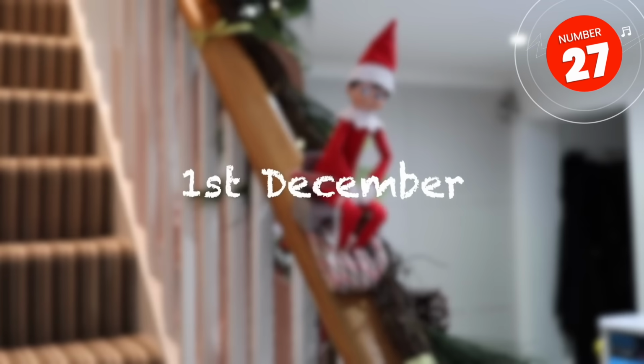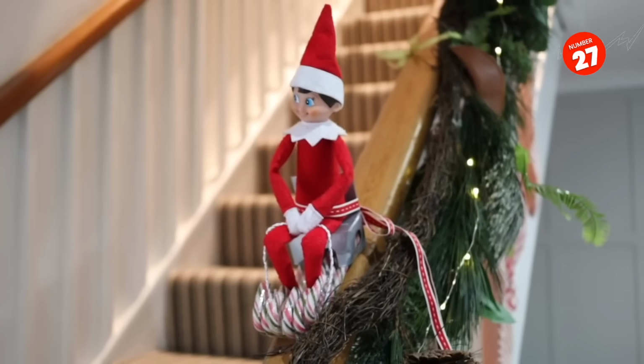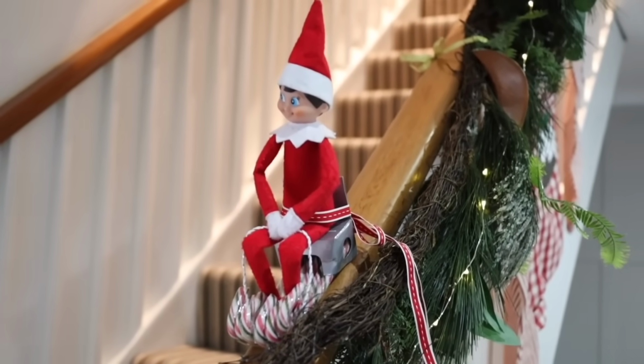So on the first day that the elf visited us, he was sliding down our banister in a little sleigh that it looks like he made out of an old ribbon box, some string, and candy canes.